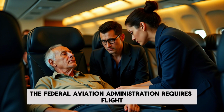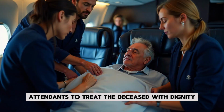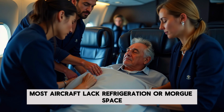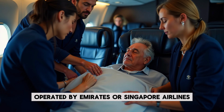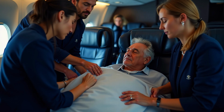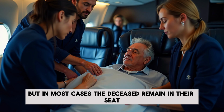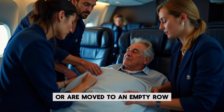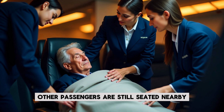The Federal Aviation Administration requires flight attendants to treat the deceased with dignity. Most aircraft lack refrigeration or morgue space. On ultra-long-haul flights operated by Emirates or Singapore Airlines, some jets carry corpse kits. But in most cases, the deceased remain in their seat or are moved to an empty row. If you're wondering, yes, other passengers are still seated nearby.